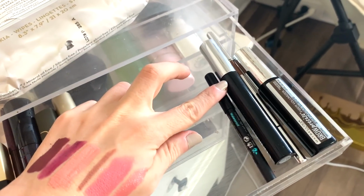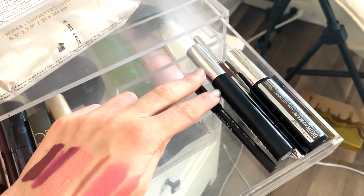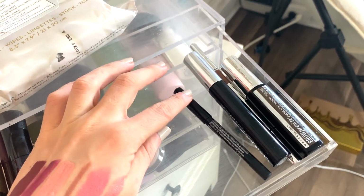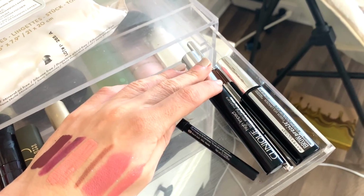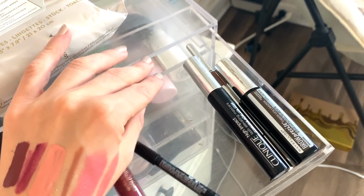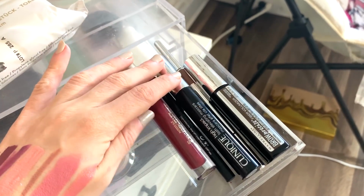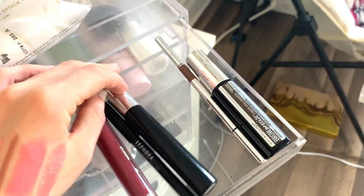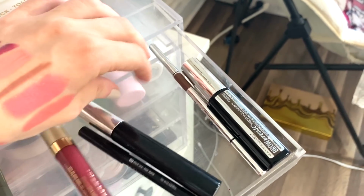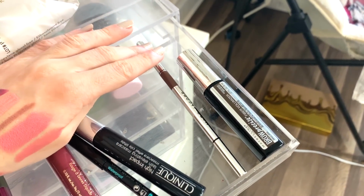Okay, then moving on to this side, I have a Sephora black liner. I usually always use black eyeliner, and I really like this one. I think it's pretty good. Then for mascara, I have this Clinique High Impact mascara. I don't have a ton of mascaras that I purchased from TJ Maxx, and honestly, this one isn't the best in the game, so it's just okay.